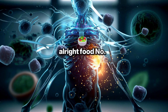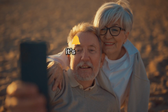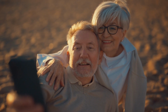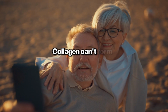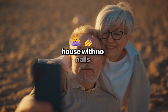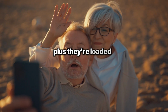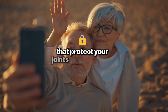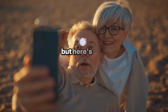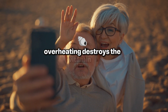All right, food number 3. And this one is a collagen booster more than a direct source. It's red bell peppers. Why? Vitamin C. Collagen can't form in the body without vitamin C. It's like trying to build a house with no nails. And red bell peppers have more vitamin C than an orange. Plus, they're loaded with antioxidants that protect your joints from oxidative damage. But here's the trick. Eat them raw or lightly cooked. Overheating destroys the vitamin C.